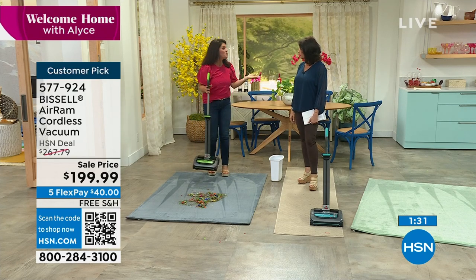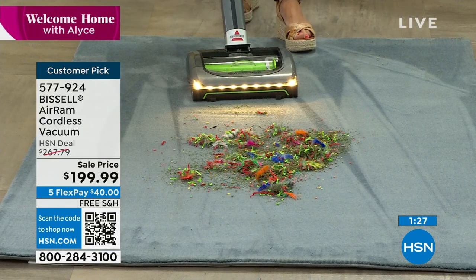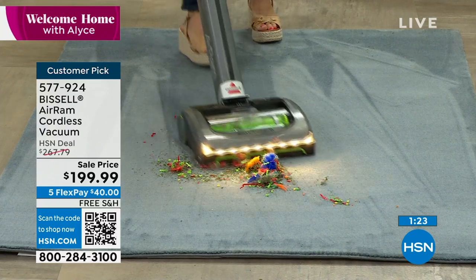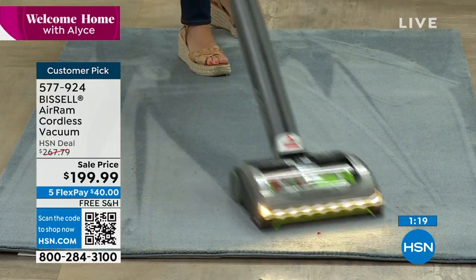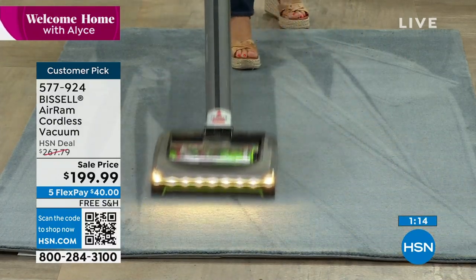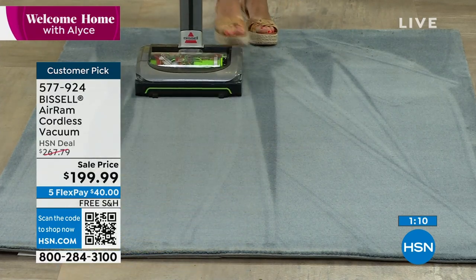It is a very big deal when we have these in stock. It really is, because we don't always. And when we do, they go very, very quickly. And this is almost a TS price that we have right here. So if you want to treat yourself, or if you have someone getting married, getting a new home, having a baby, this is a great housewarming gift. This is a great holiday gift. And you're gonna be able to go from floor to floor.